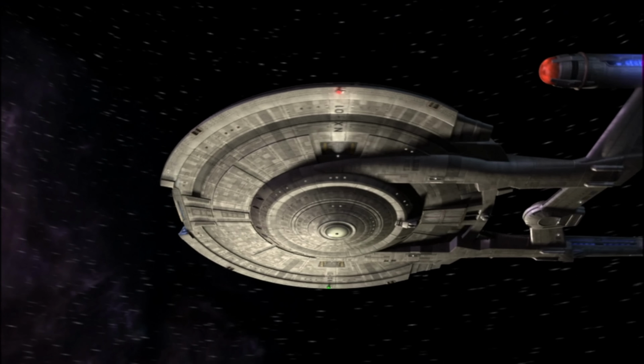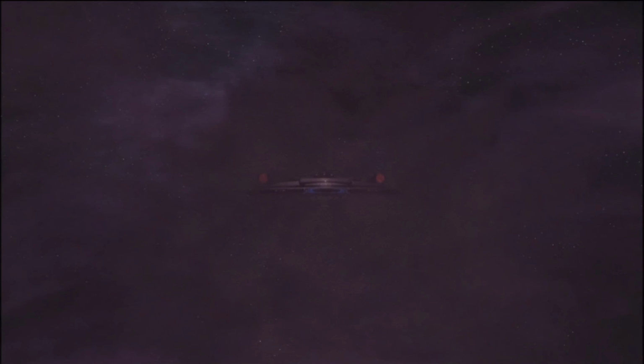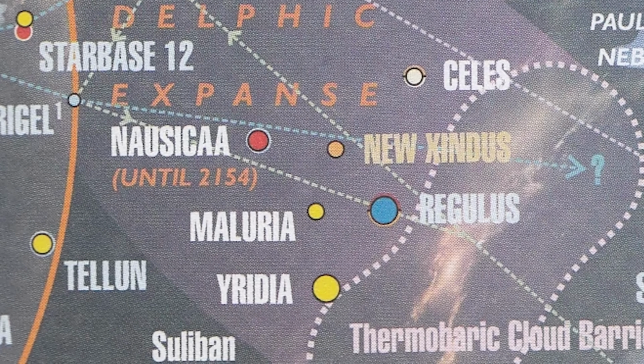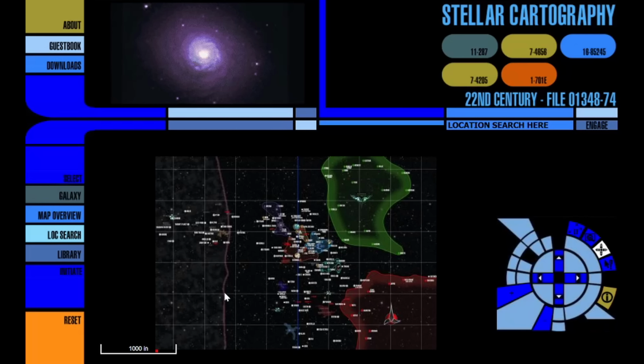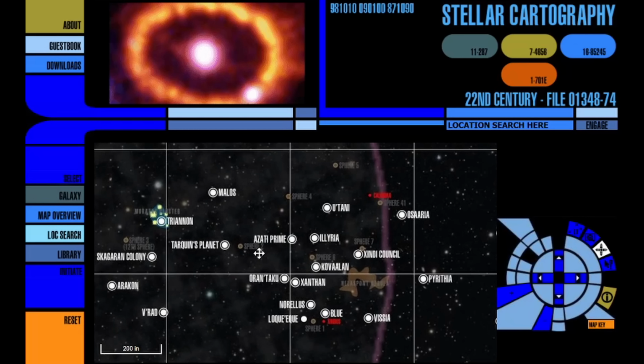Enterprise's journey through the Delphic Expanse is difficult to accurately map, but given the expanse is 2,000 light-years across, it's been speculated that it represents a rather vertical or slanted slice of the Milky Way's galactic disk. And while Mata's map depicts the expanse as being in the Alpha Quadrant, stellar cartography places it in the Beta Quadrant. Either way, I'll be illustrating it as a journey into the abyss, as it were, approximately 90 degrees perpendicular to the direction of the map I've been charting, and using Mata's system placement as reference.